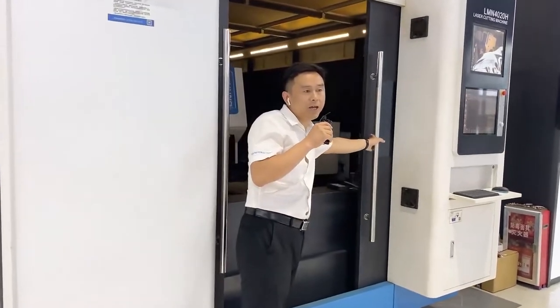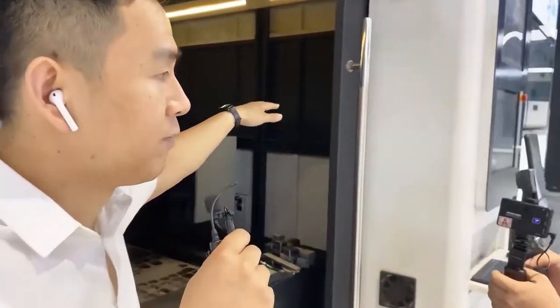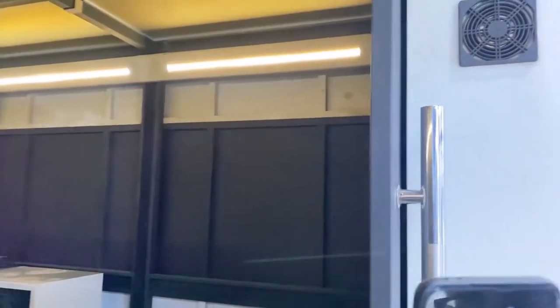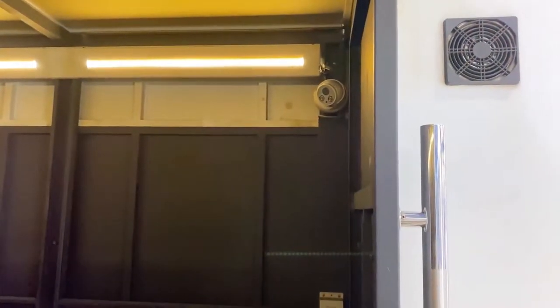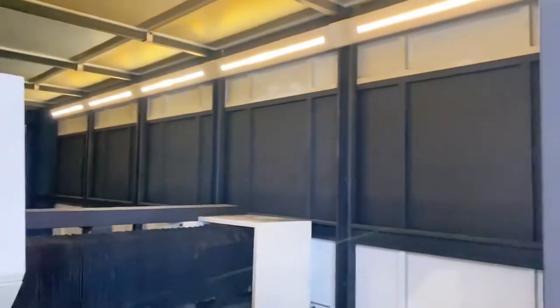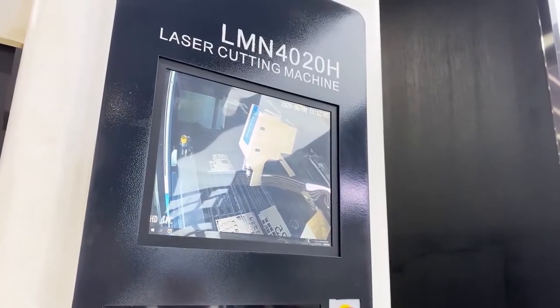The high definition camera inside of the machine, you can see the real time working condition inside of the machinery through the display screen.